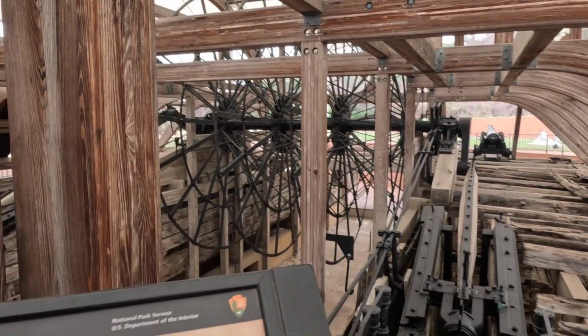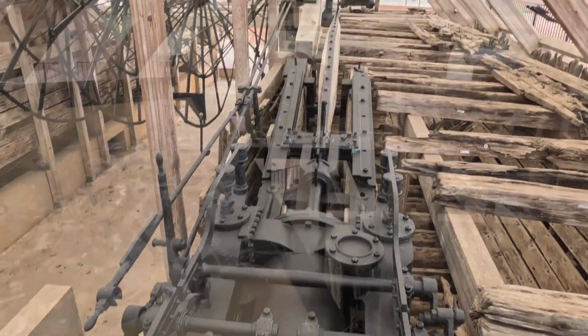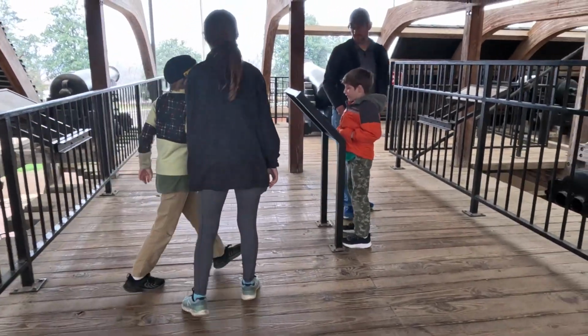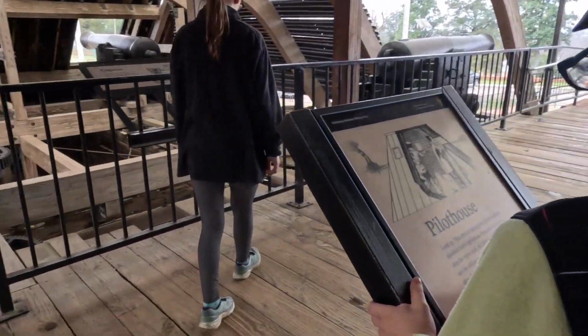Yeah, it's the big paddle wheel in the back. Wow, they can go very fast. Dad, where does the captain control it? It tells you right here, the pilot, what's called the pilot house. That's where they drove the boat to the bridge.